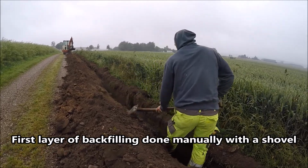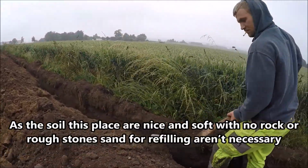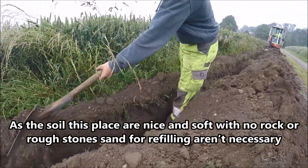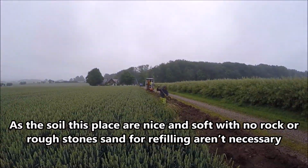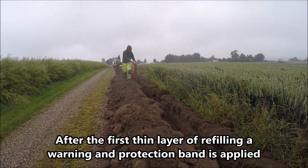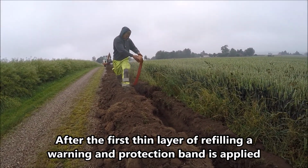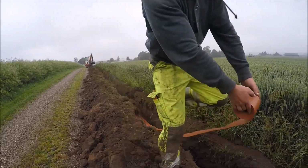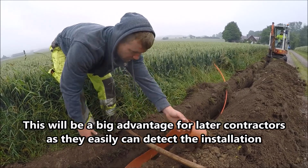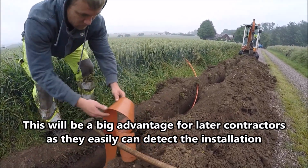Those guys, the contractors, are making a trench for a microduct. This microduct will accommodate a fiber. So the people living out here will have fiber to the home coming through a microduct from GM Plast. Let's see this video and understand how it's being done.